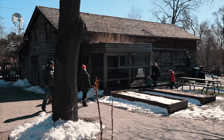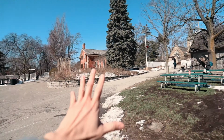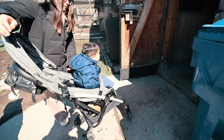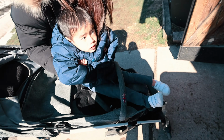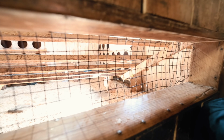I see a chicken right over there. All right, so basically this is everything. And the first spot is gonna be the pig and poultry barn. You wanna check out the piggies? Yeah. Peppa Pig's in here. He's so excited. He's cold though at the same time. Okay, come on, get inside. Let's go find Peppa. Come on. What is that? That's not Peppa.